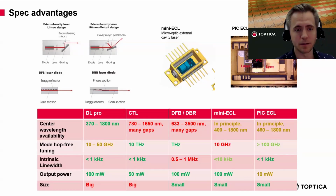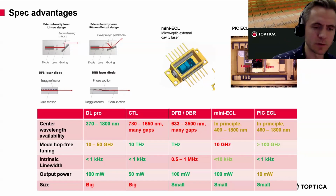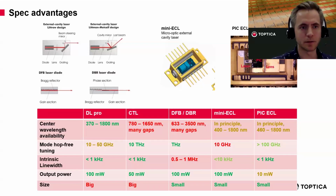But these are big, bulky lasers. They cost a fair bit of money. And particularly if we're talking about low SWaP applications, they're not going to be suitable outside of a laboratory. DFB and DBR lasers exist, but there are many gaps in wavelengths that they cover.